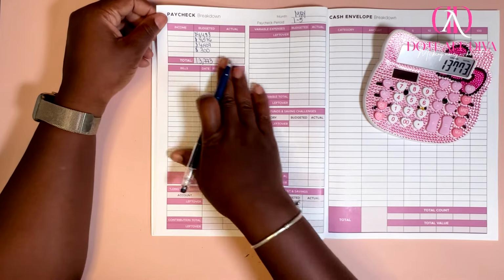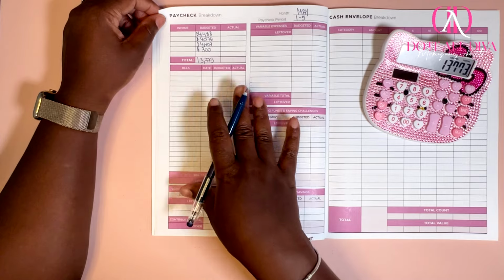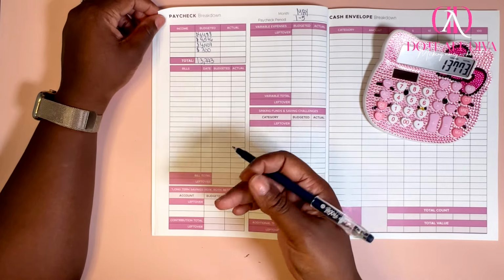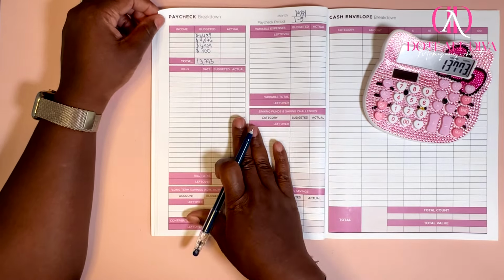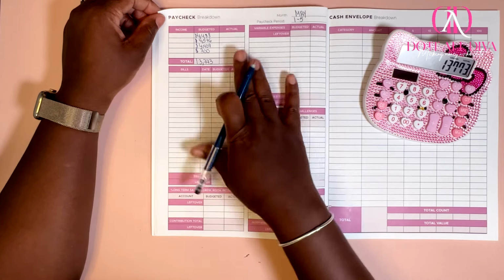Okay, so now we're going to move up to my bills. So my bills are my fixed bills, my mortgage, my water bill, like all those things that I have to pay. So I'm going to go ahead and fill this bill section in. Again, I'm only going to be writing the bills that are coming out between the 1st and the 5th. So I'll be right back.